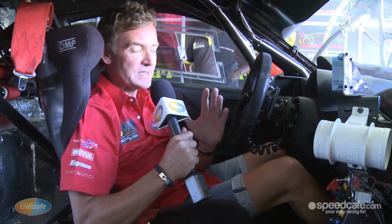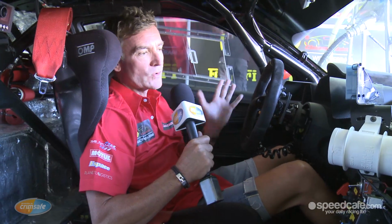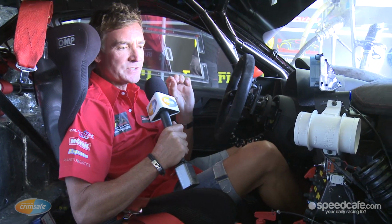One of the big things on the interior of the Ferrari 458, and they've probably been one of the first manufacturers to head down this path, is the paddle shift. Great little system, certainly makes it a lot nicer for the driver. Obviously got the race seat inside here, full roll cage.